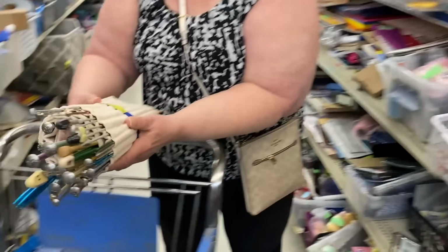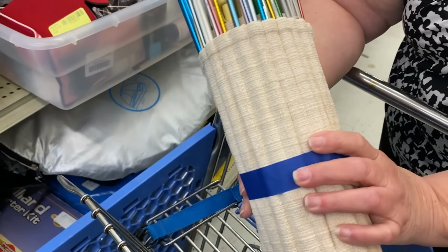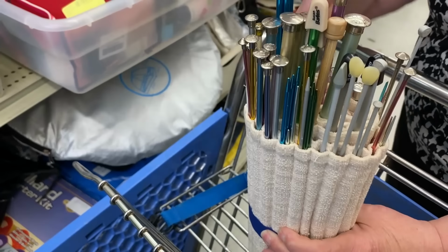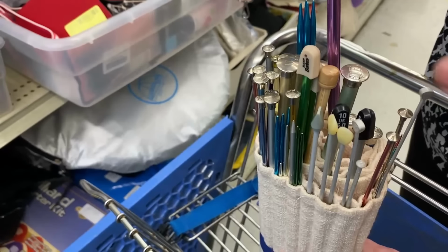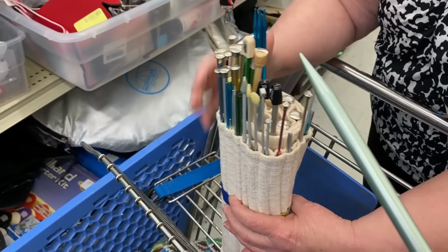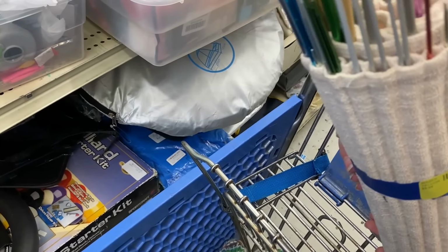Oh. Holy crap. Look at this. What's that say? $8.99. $10. Well, I think it's all knitting needles. They have it taped shut. I'm just going to pull some stuff out. It's a knitting needle. I think these are all knitting needles. Too bad they didn't have one with all crochet hooks. Yeah, well, if you're a knitter, that's really nice.